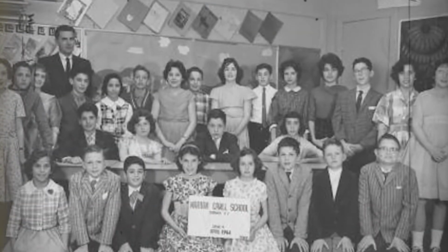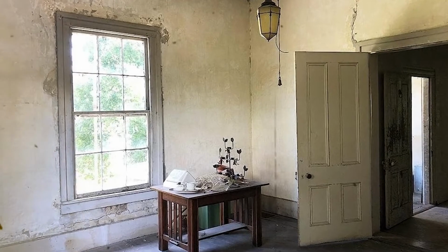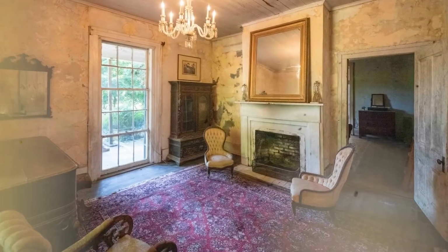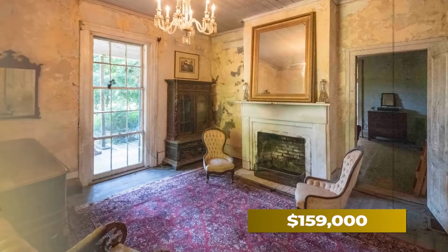When its owner Marion Carl passed away in 1968, this home went to the Comac School Board. The school board allows for students to tour the home and see what living in the 1800s would be like. But that also means no one has taken a dust rag to any part of this house in quite some time. If you're willing to pay the asking price of $159,000, this abandoned mansion could be yours.